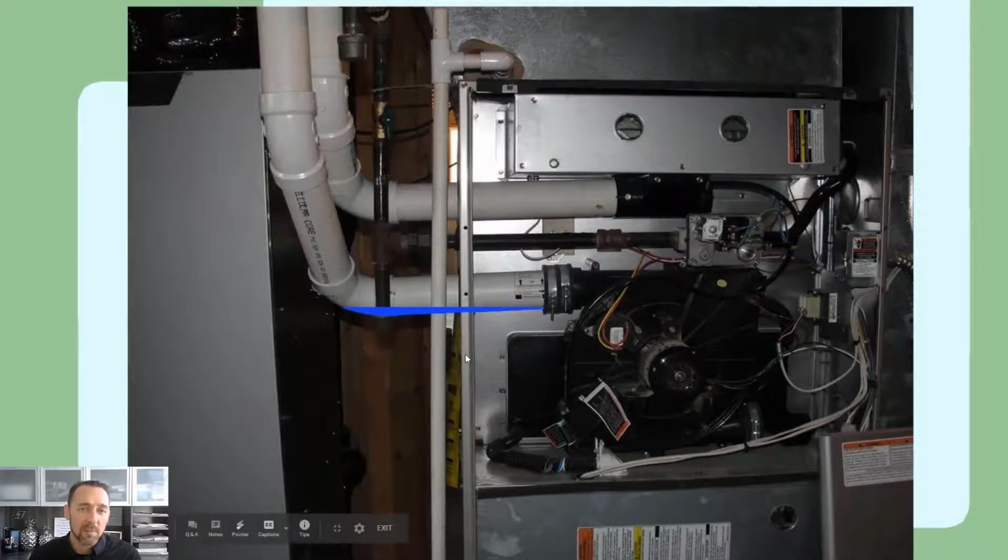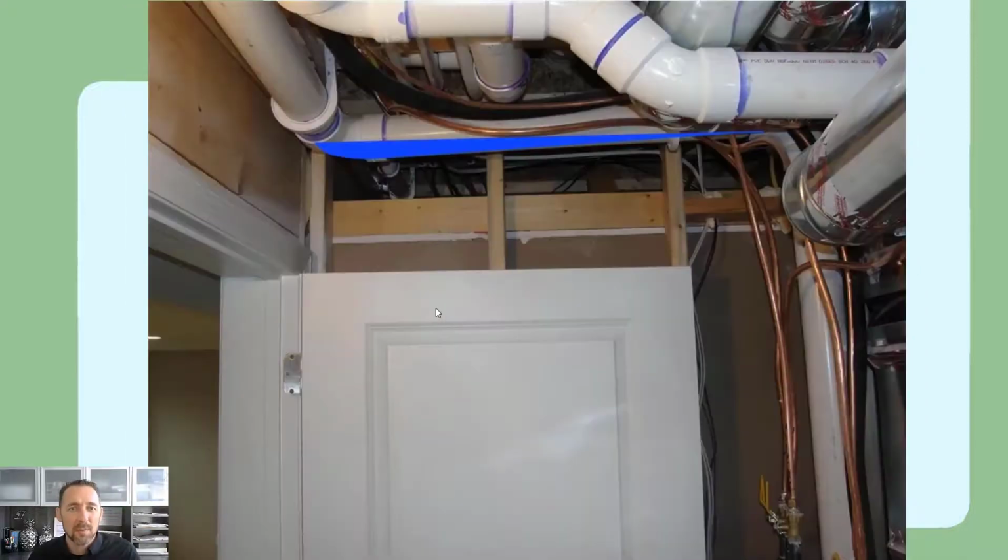But when it's not properly pitched, you're going to have an area where condensate just accumulates. That's what we've got here. Not a big deal to fix this, but it's brand new. It's supposed to be right.